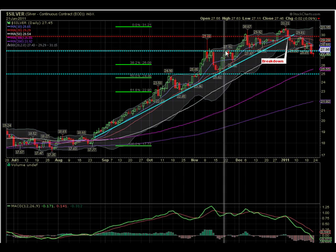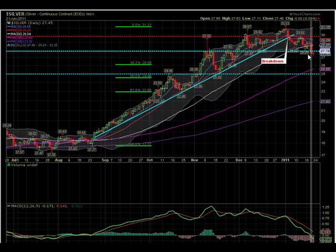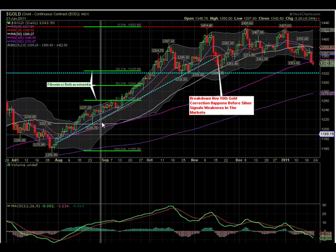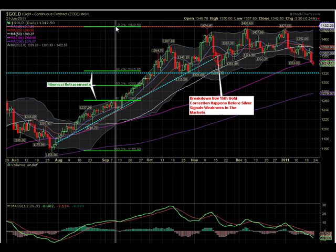We had some support here at around $28. We've broken below that. We kind of bounced from it, fell below it. And if we go back to gold, I've drawn in here in these green lines, they're Fibonacci retracements.